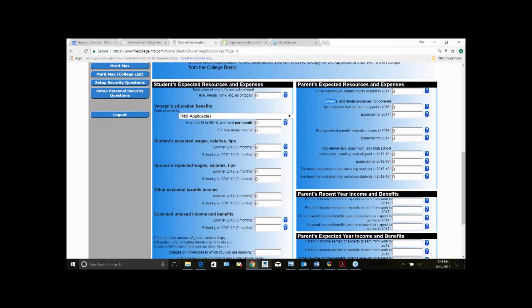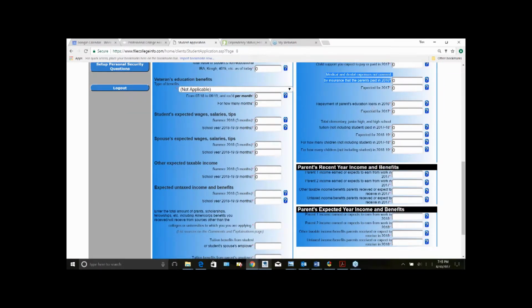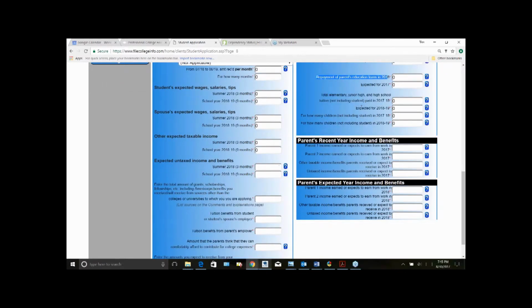And then also recent year income, you report that here for parent 1 and 2, other taxable income, and they also want to have what you project to make in the next year. So sometimes that doesn't change, sometimes it goes up a little bit. Again, be very conservative with these numbers. And again, questions, give me a call, but you want to be pretty conservative here. Again, these profile schools are really just trying to grab more and more information, and you can be pretty conservative here, I found, over the years.